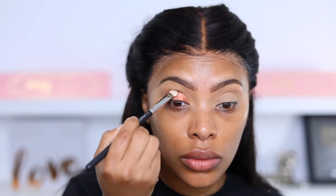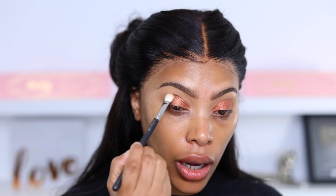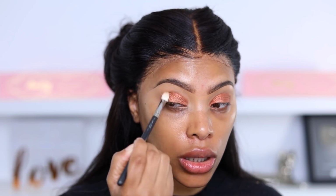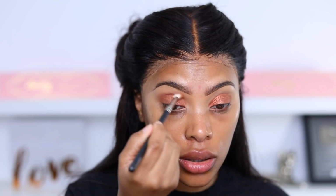You know what? I need a smaller brush to get up in here. So I'm gonna use my MAC 239 brush. I'm gonna go ahead and blend in that eyeshadow because it's looking a little rough and hard, and I'm using the MAC 217 brush.